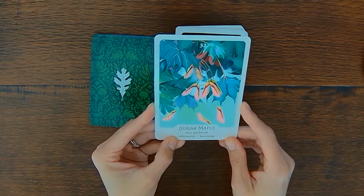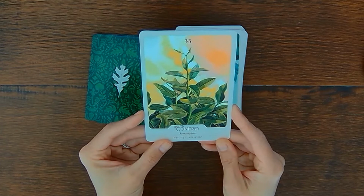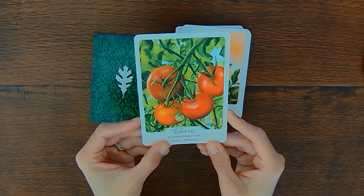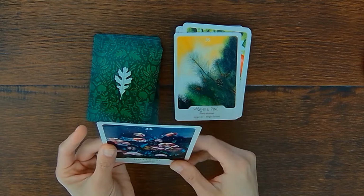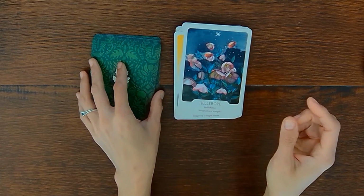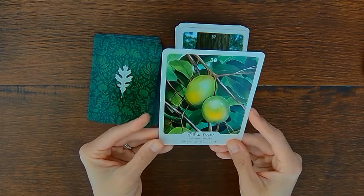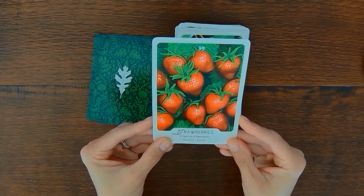Okay, sugar maple, Acer saccharum, information, knowledge. Comfrey, Symphytum, healing, protection. Tomato, Solanum lycopersicum, family, bloodline. White pine, Pinus strobus, longevity, bright future. Hellebore, temptation, danger. Toadstool, Amanita muscaria, self-discovery, awakening. Pawpaw, Asimina triloba, celebration, fruits of labor. Strawberries, Fragaria x ananassa, fertility, youth.